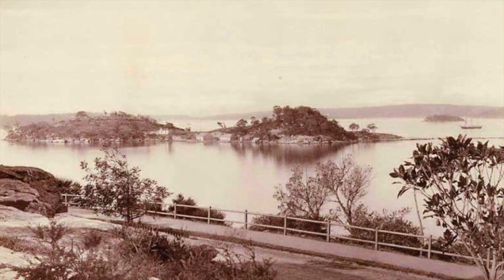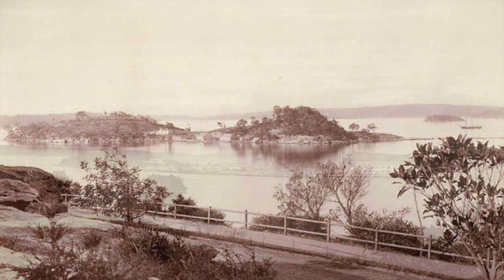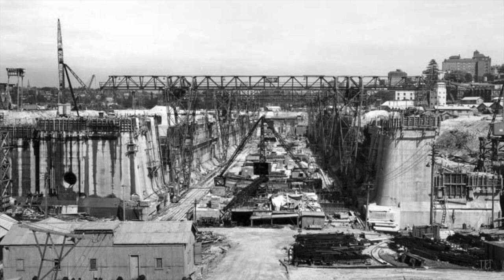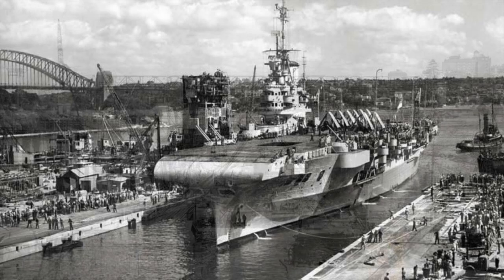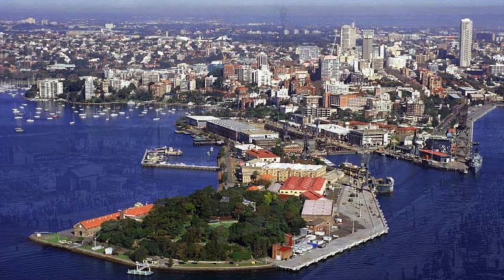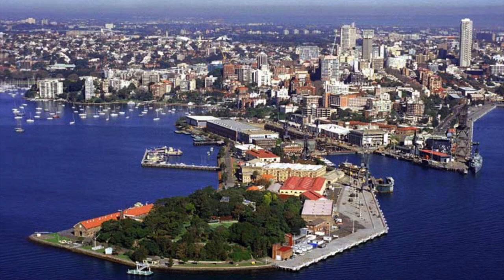Sandstone fortifications were built during the 1820s to protect Sydney from a much-feared Russian attack. In 1856, the island was set aside for use as a base by the Royal Navy. After Federation, control of the facilities was transferred to the Royal Australian Navy. In the 1940s, a naval graving dock was built and reclamation of land connected Garden Island to the mainland. Today, the dockyard facilities are used to service naval and civilian vessels.